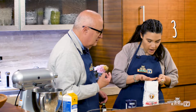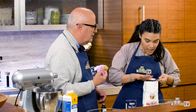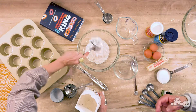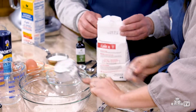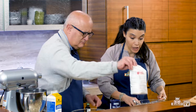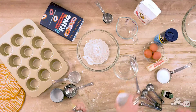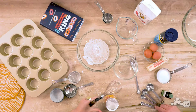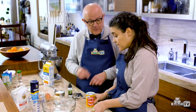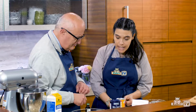3. Now, here's something that I learned that makes cooking a lot easier. Some recipes say you have to sift things like flour and baking powder before you use them. But a friend who's a professional baker told me that as a substitute for sifting them, you can just whisk them together and it breaks up the clumps. And that's what we're going to do. And again, how much baking powder? We need 1 teaspoon of baking powder.